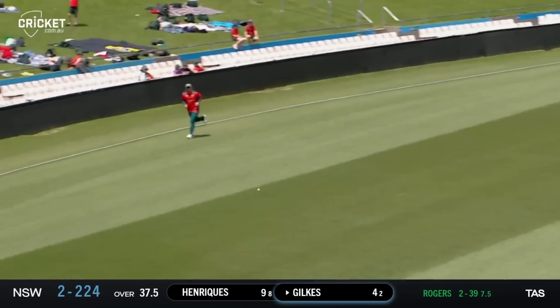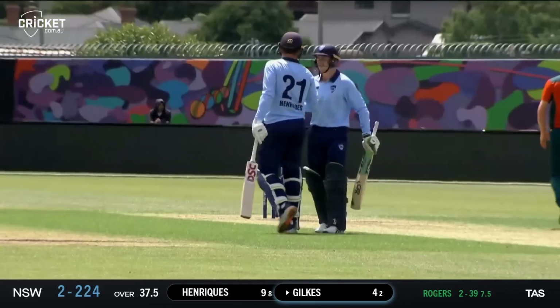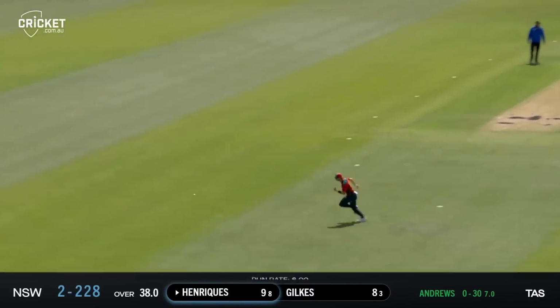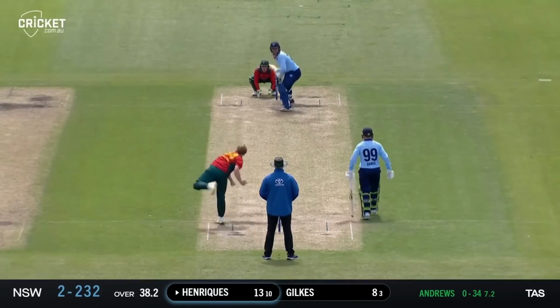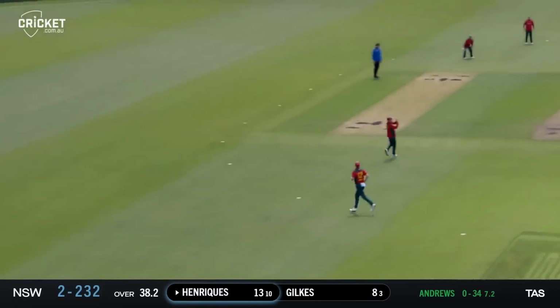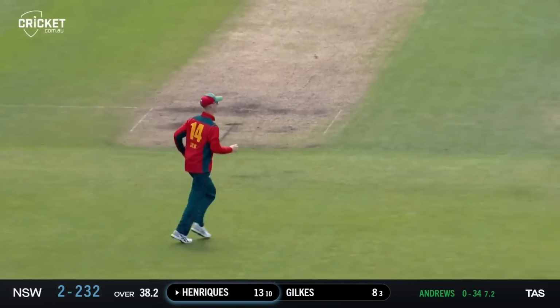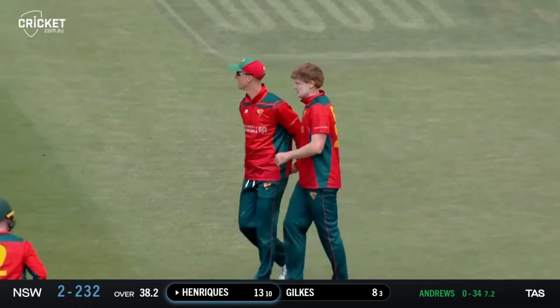Full toss on the pads, dispatched accordingly. It was there to be hit. Rogers. A little more, I suggest. Drive into the covers and just over, and that'll race away to a boundary. Sometimes and bring out, about the wicket. And out. Well, we saw almost the same thing 2 balls ago.